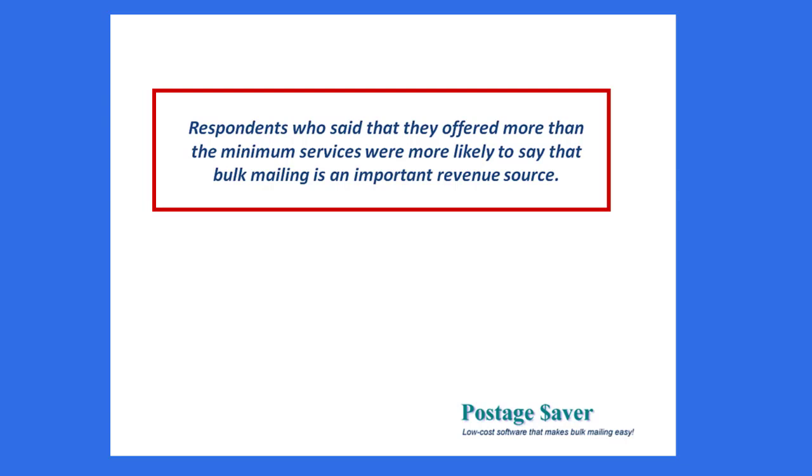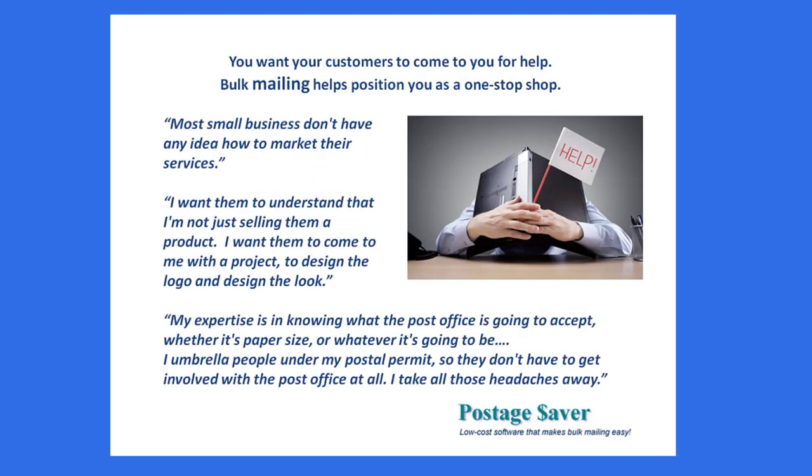So those additional services are key because they let you do a wraparound and completely finish the job for the customer. So clearly you want your customers to come to you for help whenever possible, and bulk mailing helps position you as a one-stop shop.